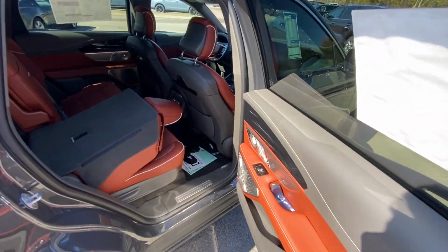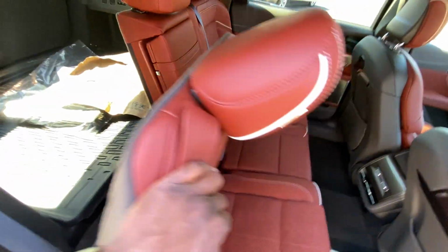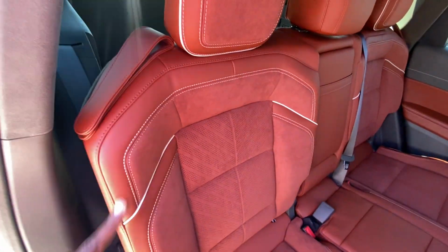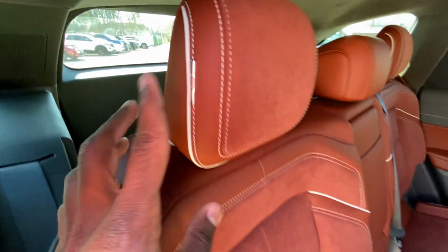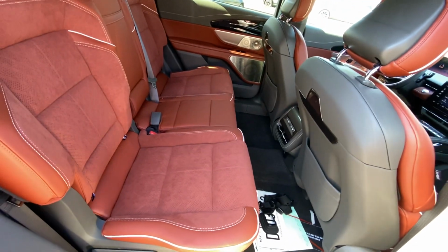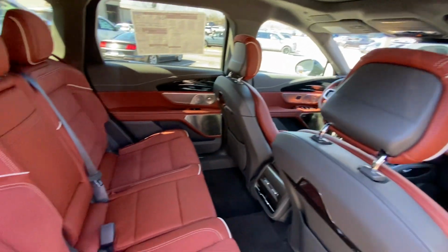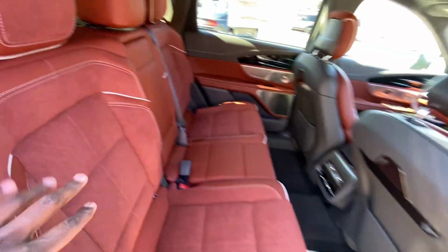I really feel like Lincoln was going after Genesis with this. Top tethers are right there, but you just snap it back into place very easily. This reminds me, my granny had a Lincoln. It was like a 92 or something, like a Mark 7, whatever that was. But this just having the Lincoln emblems throughout kind of gives me that vibe there.